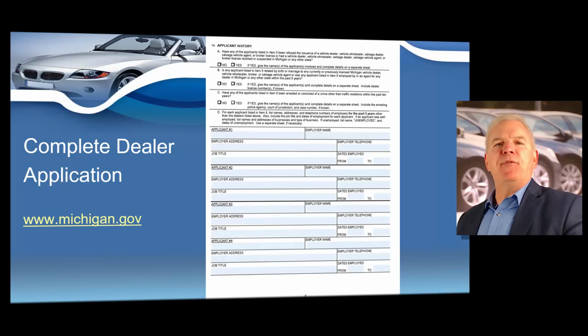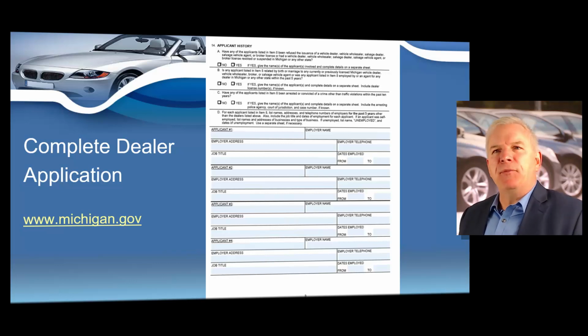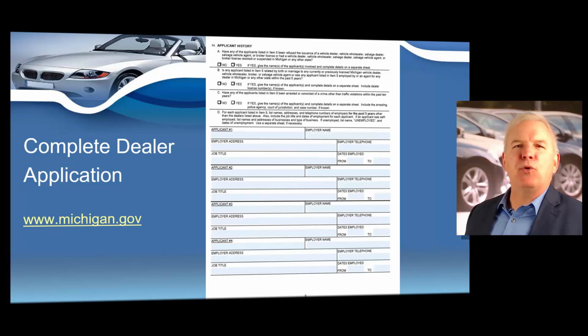Now, also, they want to know if you've ever had a dealer's license in the past, or if you've ever had a dealer's license revoked, or even if a license was revoked in another state. So, if you got a dealer's license in the state of Ohio revoked, they don't want you just coming up to Michigan and getting another one in Michigan, okay? So that's kind of mandatory across other states now.